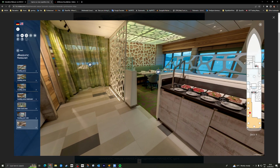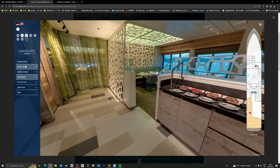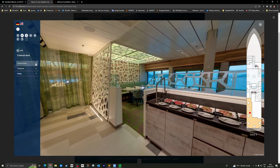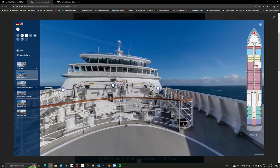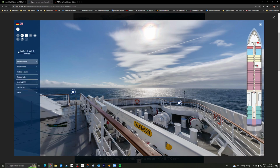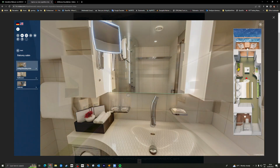It's a little bit tricky, but you have to click back here, and then you can get to all of the spaces again. You don't have the doll's house view, but these panoramic images are extremely high quality. So you can go to the outside. There's only a few spots on that deck. Yeah, so really, really nice way to navigate around in here. So let's just go to the bathroom. Let's go in this junior suite.